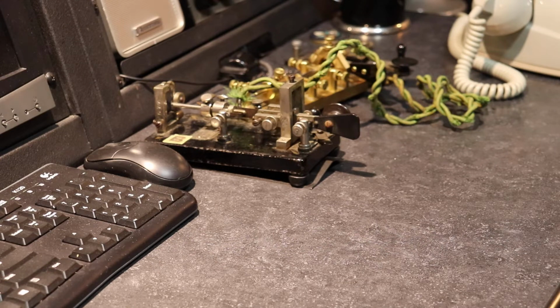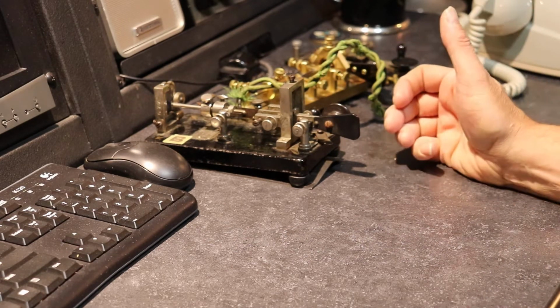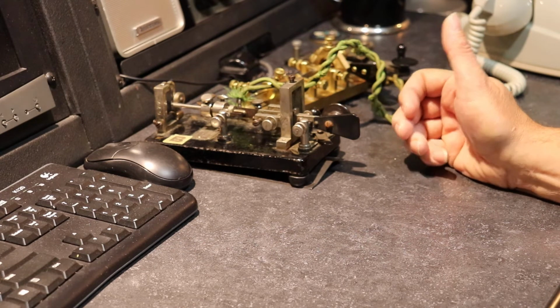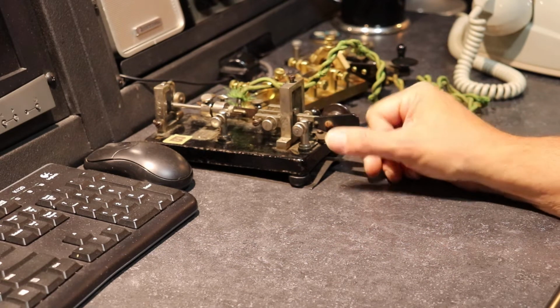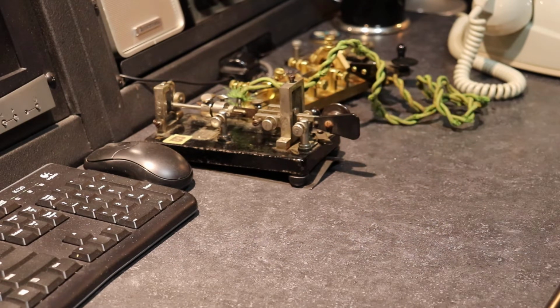I have a little video I wanted to put together for those that are enthusiasts of speed keys or Vibroplex bugs. For those that aren't radio operators or telegraph operators, the bug is a kind of a slang term for a semi-automatic telegraph key. This is a key that makes, of course, the dots automatically and the dashes manually. It was developed by a man named Horace Martin, who had developed a malady called a telegrapher's paralysis. And, of course, today we know that malady is carpal tunnel syndrome.